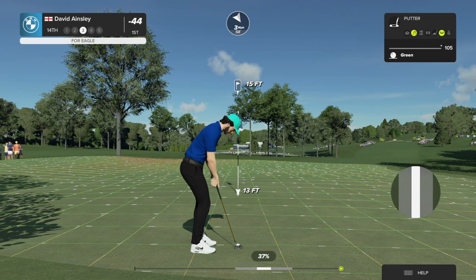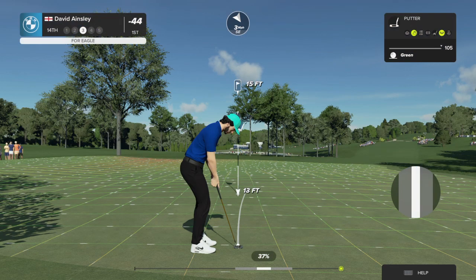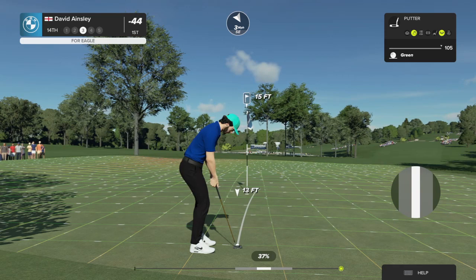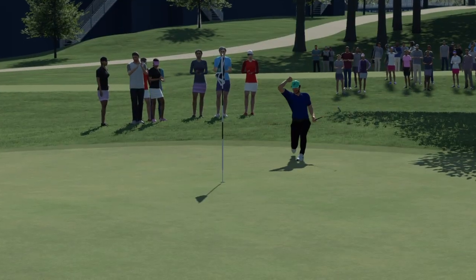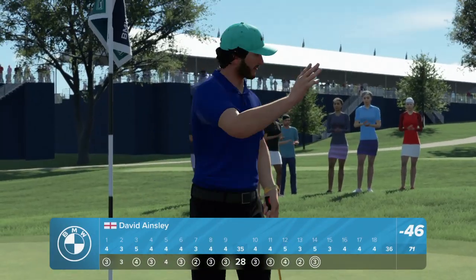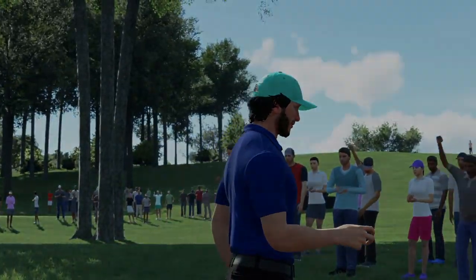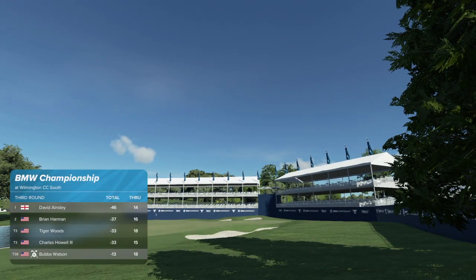That's tiny. Oh, this is exciting. A putt for an eagle. Go on, get in the hole. Well played. Our leader really starting to gap the field now. Their advantage is 9 shots.